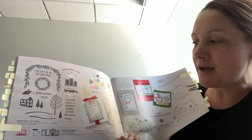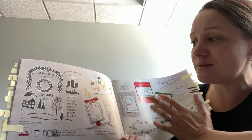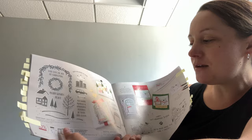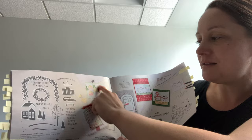May happy moments and wonderful memories be yours this season. Definitely not Christmas, not exclusively Christmas. Hopefully it's Christmas, but hopefully it's more. Peace, you know, so not all Christmas. For lots of joy at Christmas, that one might have to be Christmas. But if you don't do it in red and green and you don't necessarily have certain elements like the wreath, this could be a welcome to the neighborhood, that house card to me.